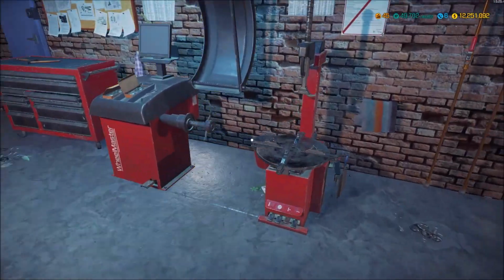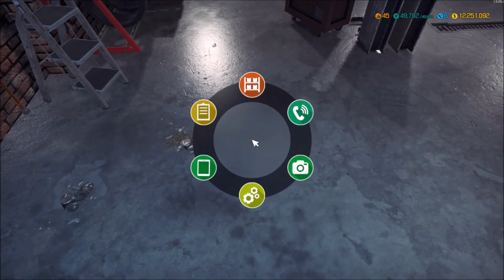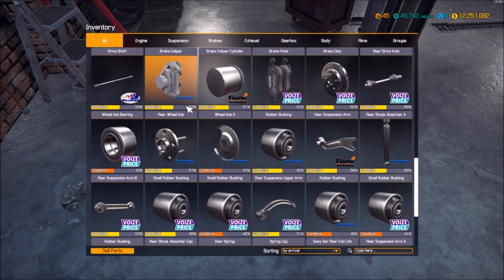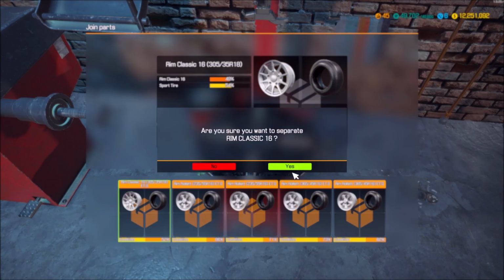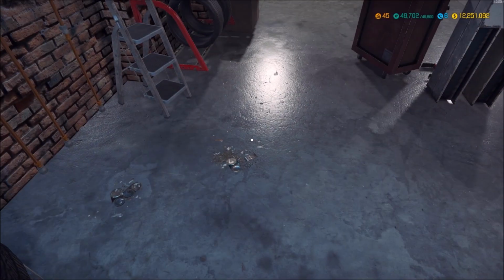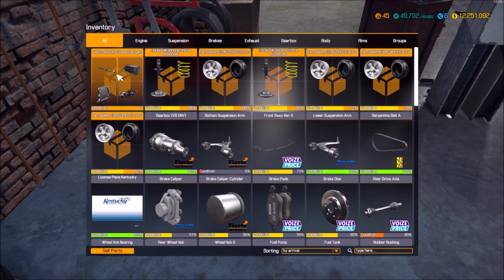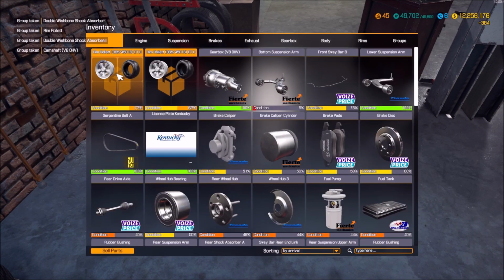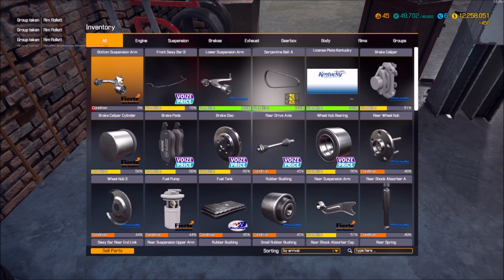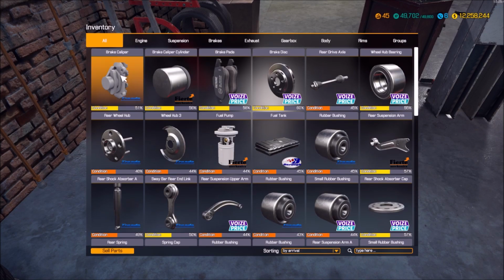Now these rims didn't look like they're in bad shape, so I'm going to try and hook them up. Oh, you know what? I did not clean out my inventory. That's alright. Let me get rid of a few parts here. These were parts from another build, from the old Dodge Charger that's over there. So we'll leave that as is.